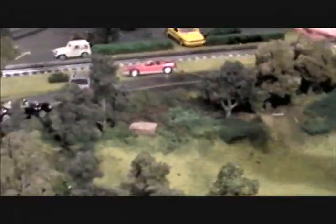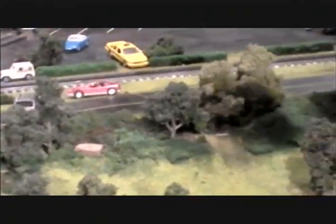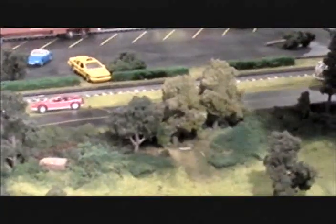I like to have the 3D effect of weeds and of trash. There's a little rock up here. And I came down through here with my grass, and when I got to the house here, I noticed this porch.